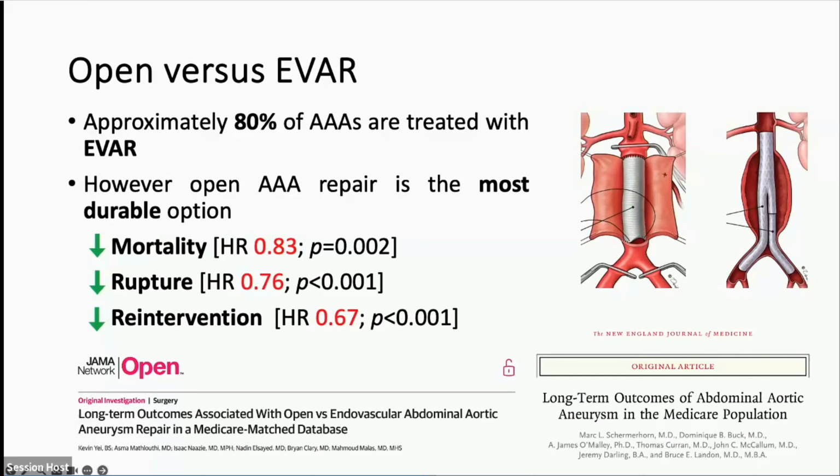There are several studies published in the literature. One of them is in the New England Journal of Medicine, and the other one was by our team published in JAMA Open, where we were able to show that there is reduced risk of mortality, rupture, and reintervention up to 6 years with open repair compared to EVAR.